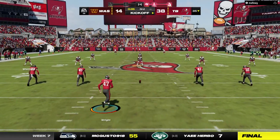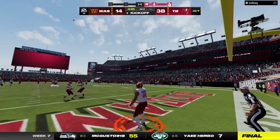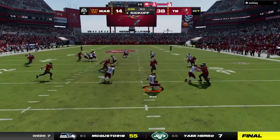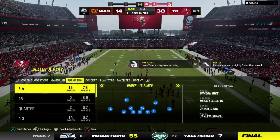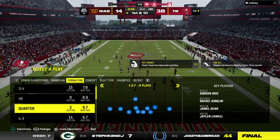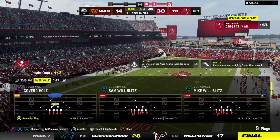The Bucs ready for the kickoff. And here we go. It's in the air. This will be returned from deep in the end zone. In this position, trying to get back into the game, teams are looking for a spark from their special teams. That's not what they got, though. They got a setback, and they have a long field to cover if they want to try and put points on the board.